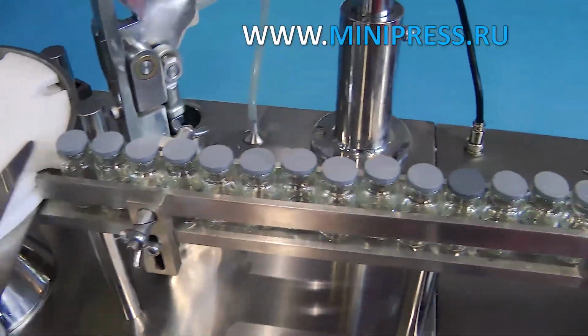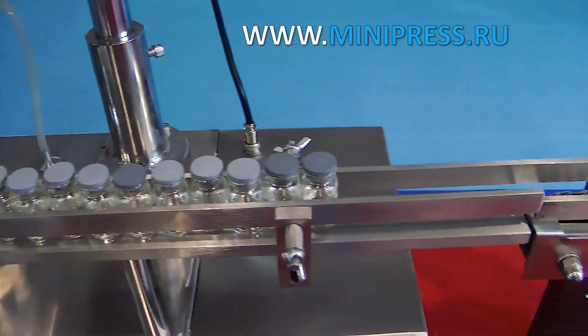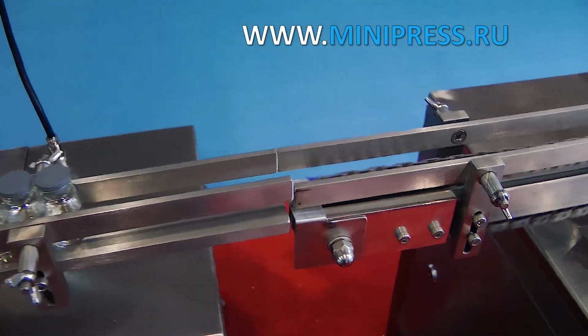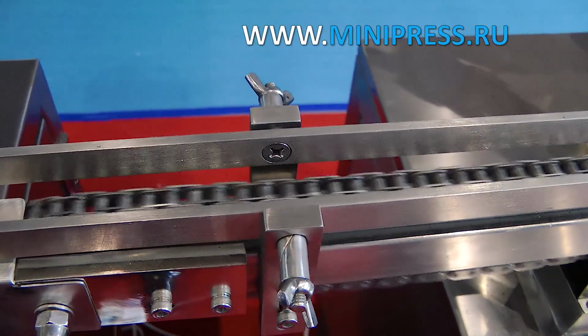The machine works perfectly. There were no failures in operation. Initially, I was skeptical about choosing a manager, relying on my own experience, but I realized that one should always learn and not be afraid to trust a professional.